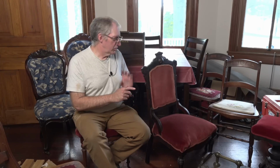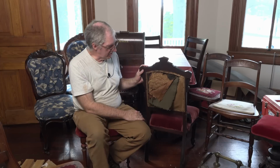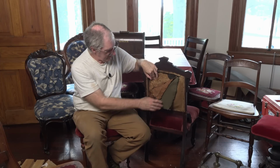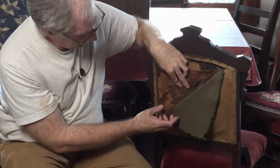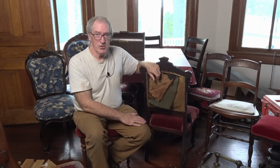So how do we know these chairs are legitimate antiques? Let me show you. This has started to come apart, but look what we have here. We have straw, canvas, some kind of a linen, it looks like. And modern chairs aren't made like that because they're made with foam.